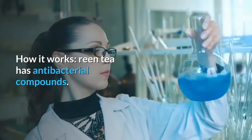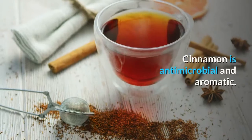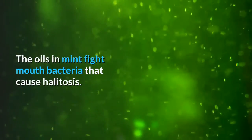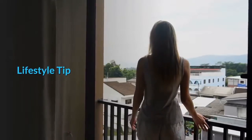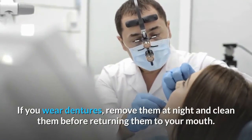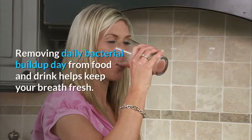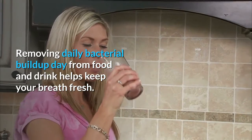How it works: green tea has antibacterial compounds. Cinnamon is antimicrobial and aromatic. The oils in mint fight mouth bacteria that cause halitosis. Lifestyle tip. If you wear dentures, remove them at night and clean them before returning them to your mouth. Removing daily bacterial buildup from food and drink helps keep your breath fresh.